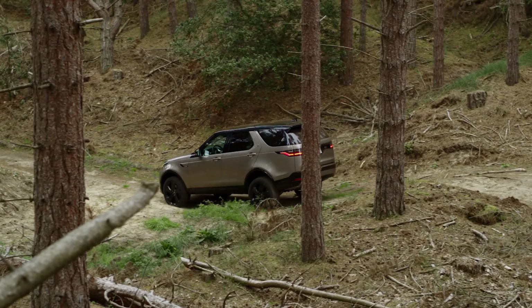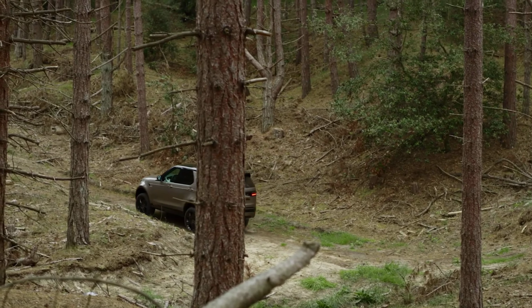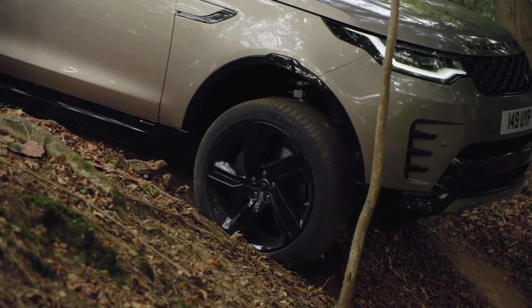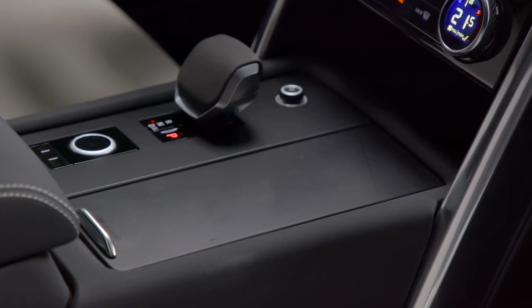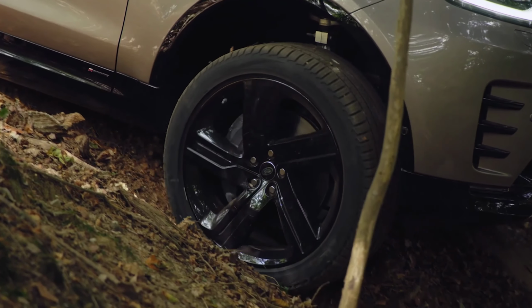The R-Dynamic mid-range trim is also expected to be launched alongside Land Rover Discovery 2021. The company has defined a range of engineering products that meet the demands of their heavy customers. This new model vehicle from the manufacturing company looks sportier while getting a more comfortable interior experience through the high-quality fabric materials used in the vehicle.